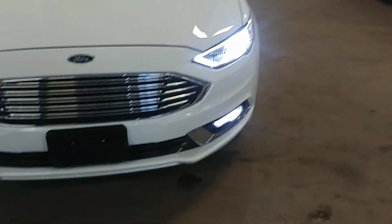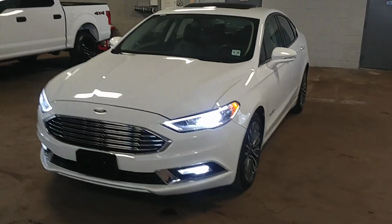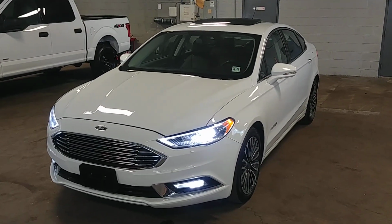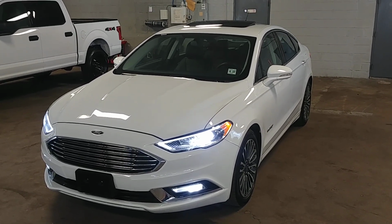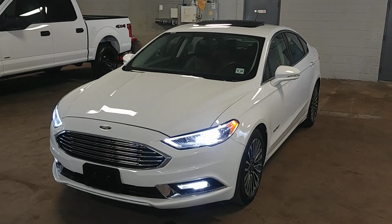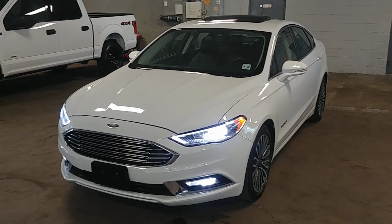Lights are working. Fog lights are on. Things are running. Folks, once again, this is the 2017 Ford Fusion Titanium Hybrid model with 28,000 miles. Any questions, concerns, don't hesitate to ask. Thank you and happy bidding.